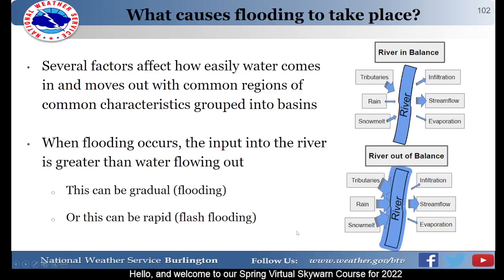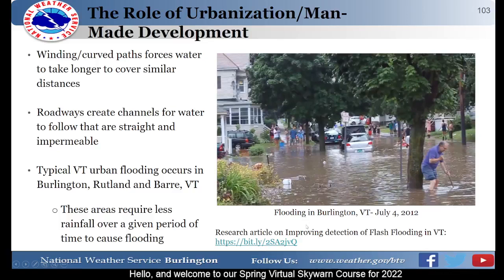We've talked a little bit about flooding, but really, if any of you are engineers out there, it's all about the balance of the system. If you have a lot of rain and snowmelt going into the river that's outdoing the infiltration into the groundwater or the natural stream flow, or not enough can evaporate, then all of a sudden you can get a river that overflows its banks. And of course, urbanization plays a big part in that. When you straighten winding and curved paths and put in a road, that's a straight channel for water to flow down. So runoff is most common in urban areas, especially if the roadway is made out of impermeable concrete or asphalt, and then water's just going to run straight down the road.